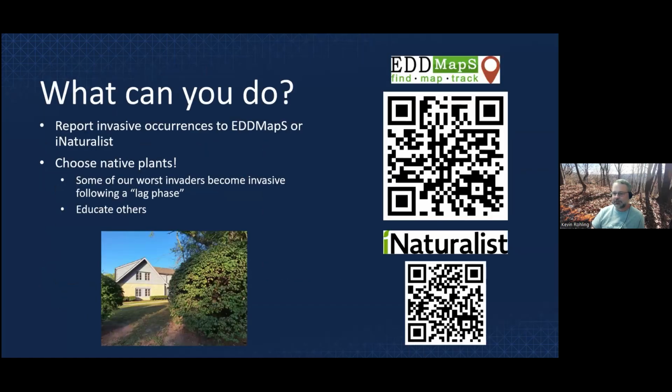So what can you do? Report those invasive species. Report them to EDDMapS or iNaturalist. Land managers and people interested in working to control these species are going to be checking those sites and want to know about what they're going to have to deal with into the future.